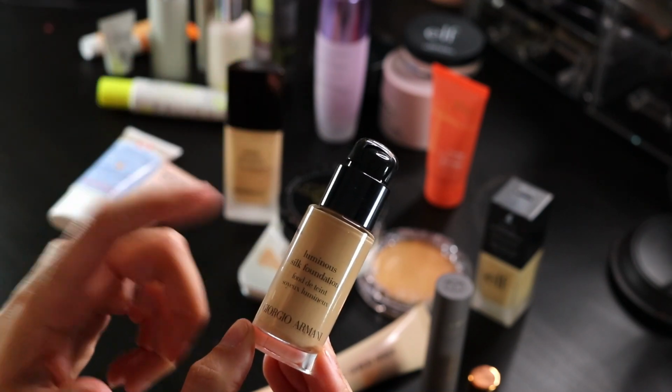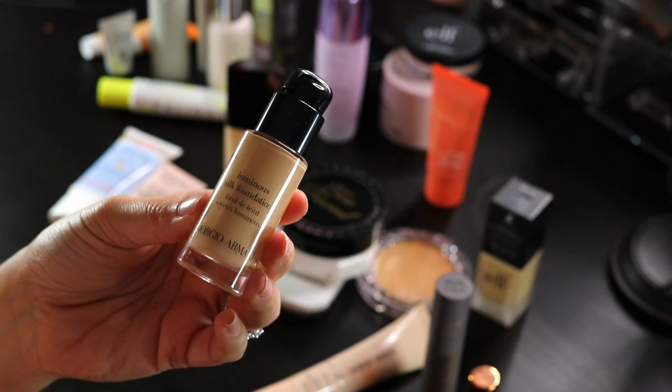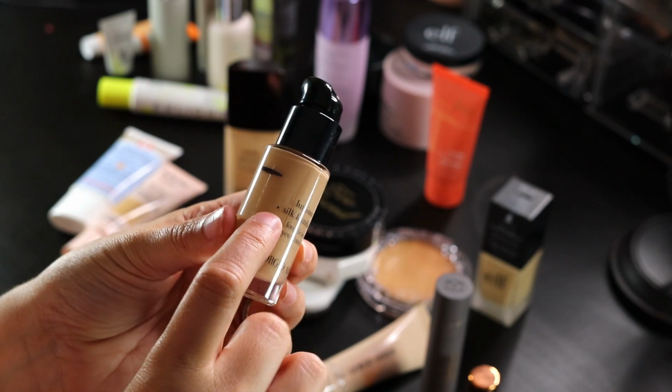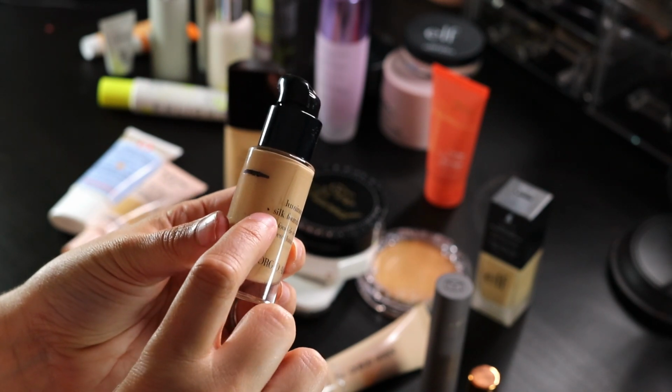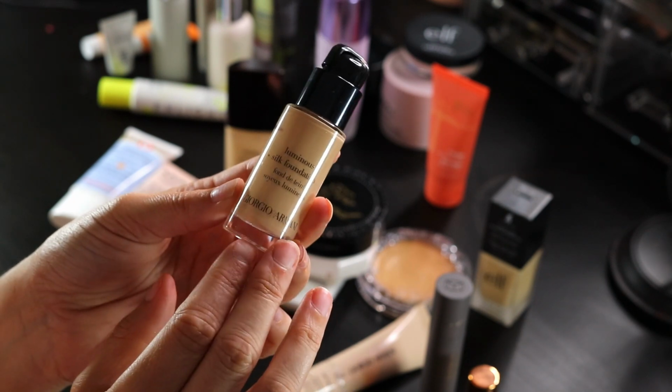But also if I mix a serum into this, that really helps. So I've been finding ways to make it work. You can see a little dot on it right here. This is where I started, and that was where I was hoping to get to. I am just about there. And I don't think I'm going to keep it after that.